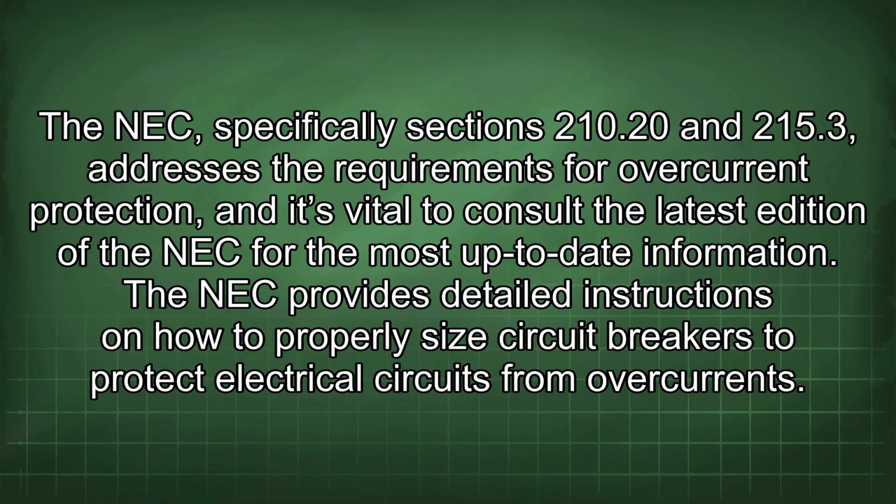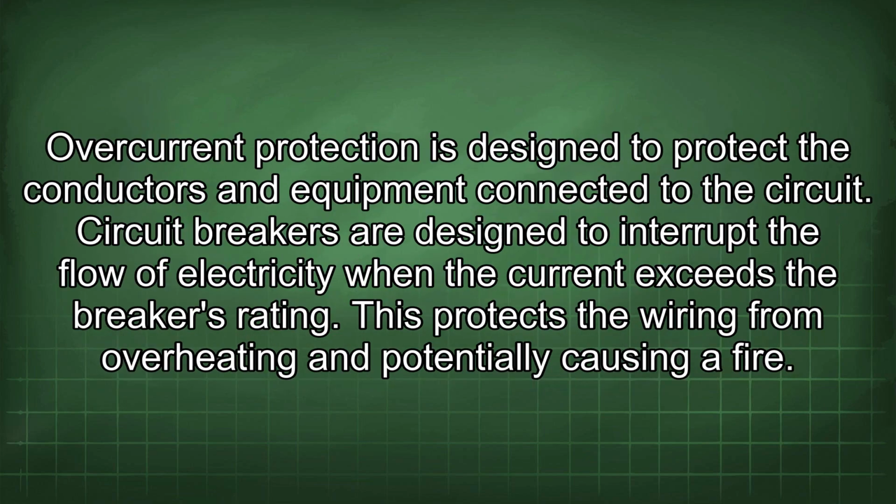The NEC provides detailed instructions on how to properly size circuit breakers to protect electrical circuits from overcurrents. Overcurrent protection is designed to protect the conductors and equipment connected to the circuit. Circuit breakers are designed to interrupt the flow of electricity when the current exceeds the breaker's rating. This protects the wiring from overheating and potentially causing a fire.